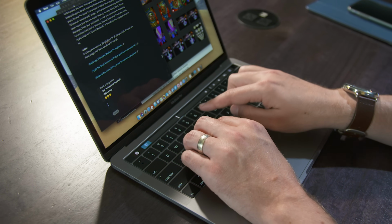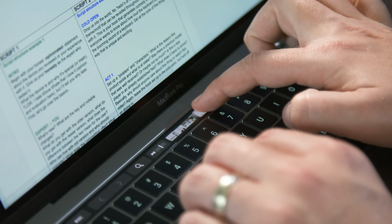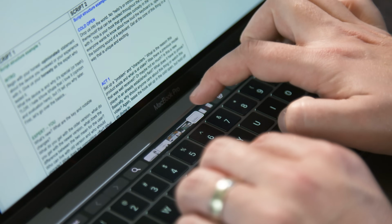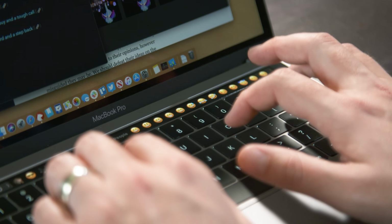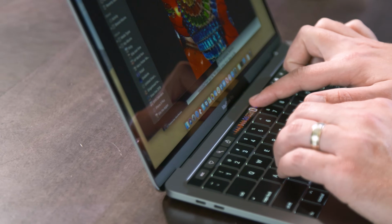I've been using a MacBook Pro with the Touch Bar for a few years now, and in some instances I find it genuinely useful. It's good for jumping between tabs in Safari, picking emoji in messages, making some edits in photos, and picking different formatting options in the Bear note-taking app. Basically, if an app supports it well, it can be handy.